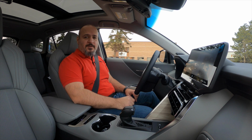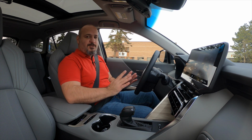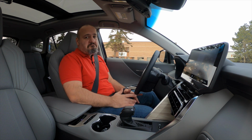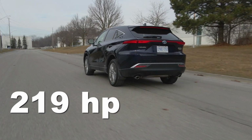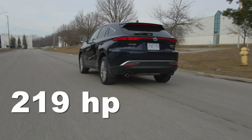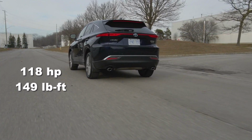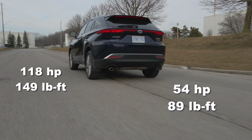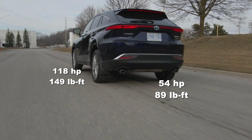I don't know if it's a typo in the press release, but they say 3. I can for sure guarantee you there's 2. I don't know where the third one is. Perhaps the gearbox, like a mild hybrid kind of thing? Who knows? The total output is 219 horsepower and unknown torque, but the electric motor at the front makes 118 horsepower and 149 pound-feet of torque, and the motor mounted to the rear, powering the rear wheels exclusively, makes only 54 horsepower and 89 pound-feet of torque.